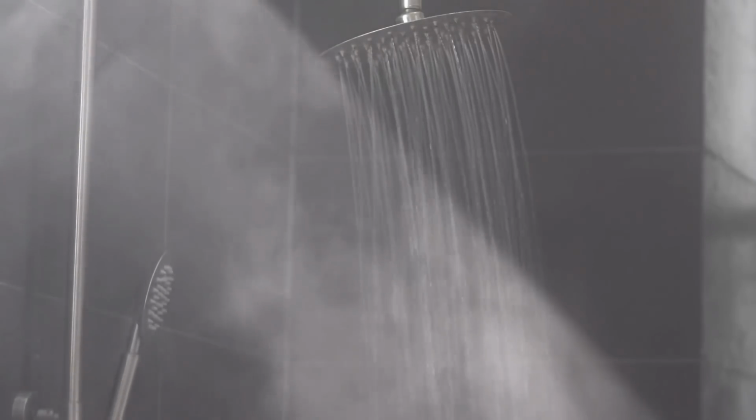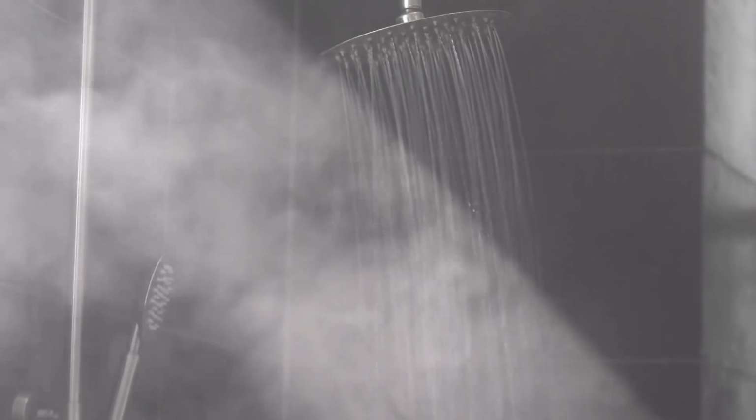So yes, use a gentle cleanser. Don't wash your skin with extremely hot water or extremely cold water. Double cleansing can do very good for your skin. It's a very gentle and effective method for removing all the dirt, pollution, makeup from your skin.